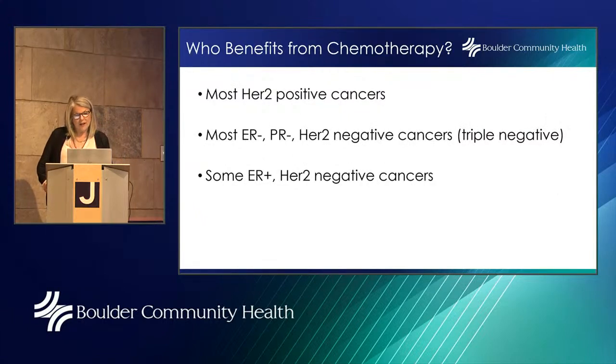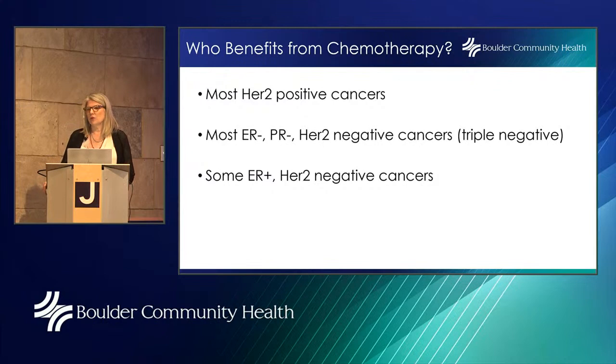So on to the next subject, who benefits from chemotherapy. We've talked a little bit about the adjuvant anti-estrogen pills for stage 1, 2, and 3 breast cancer. Now the question is, who benefits from chemotherapy? Most HER2-positive cancers benefit. Those are cancers that are faster growing, but we have a great treatment to combat that. The chemotherapy is given with a targeted treatment called Herceptin, an antibody, very effective, and I'll talk more about that at the end.